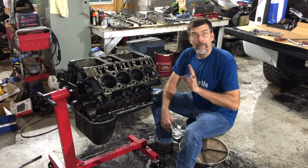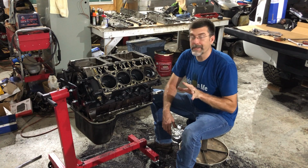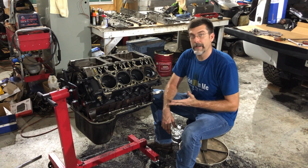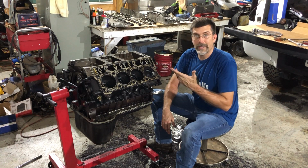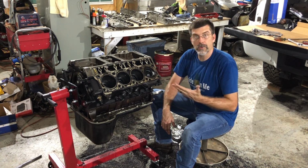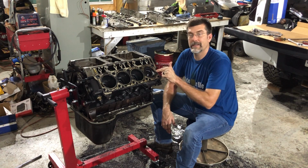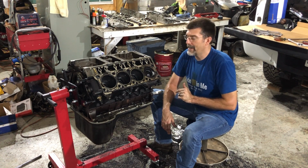Most people think antifreeze can't burn, and under most conditions, that's true. The auto ignition temperature of antifreeze, ethylene glycol, is 748 degrees Fahrenheit. The exhaust gas temperature of a running diesel could be anywhere from 500 to 1200 degrees Fahrenheit. So the surface of this piston is above the auto ignition temperature of antifreeze.